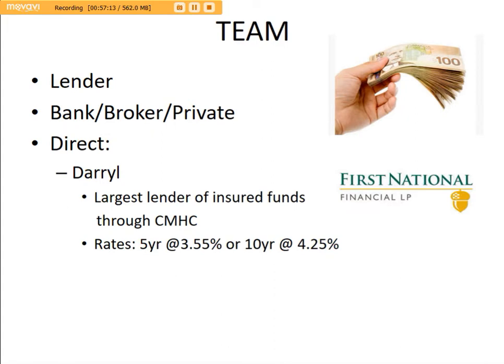That's one option. What I like to do is I've actually bypassed the banks, the brokers, and the private, and I've gone directly to a lender. And this is the largest lender of insured funds in Canada. And I've got a relationship with a gentleman there by the name of Daryl. So whenever I have an opportunity to invest, I will actually run it past Daryl and say, here's what I'm looking at. What are you prepared to lend?